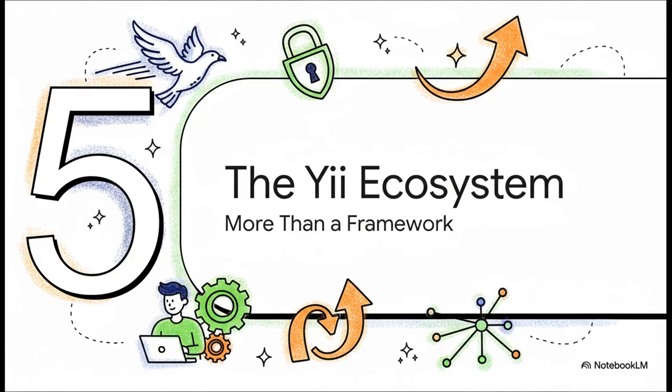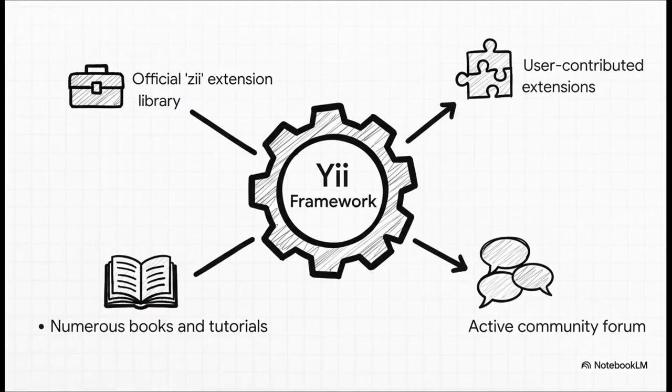You know, a framework is never just about the code itself. It's only as good as the community and the resources that support it. And this is another place where Yii really shines. It's not just a tool, it's an entire ecosystem. So what's in this ecosystem? Well, for starters, there's a massive library of extensions that people in the community have built, so you can just plug in new functionality. There's a super active community forum for when you get stuck.